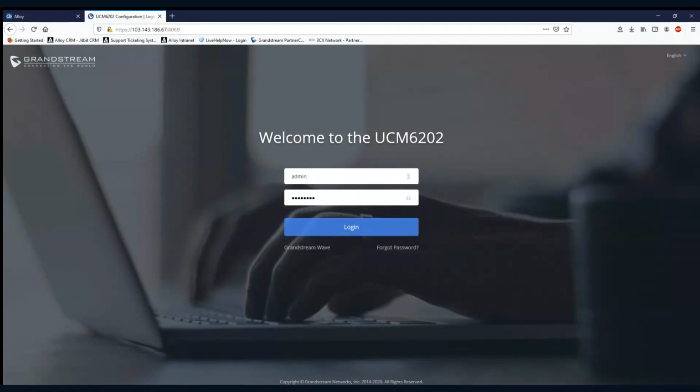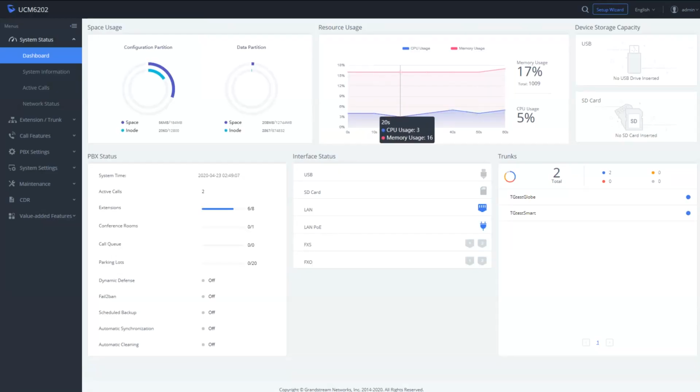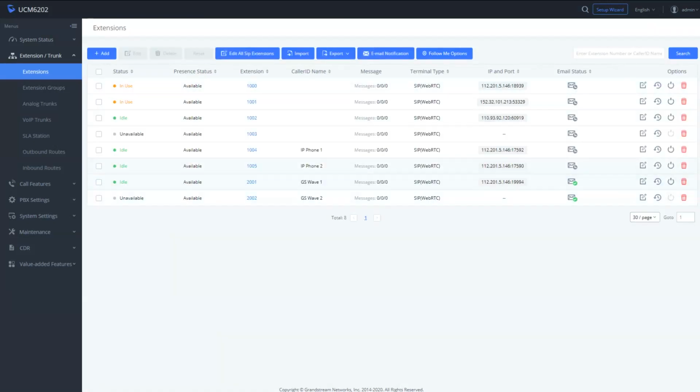So yeah, this is the PBX that we're using in this session right now. I need to log in as an administrator. Of course, I don't want to save that one. The first thing you're going to see after you log in as an administrator is the dashboard, where it will show you the data and the status of the system. In our case, we need to check the extension numbers. From here, we can see that extension 1004 is the one that we use for the example.